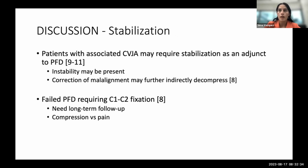So really, this review brought up the question of is fusion necessary or not in these patients? It may be that some of these patients with anomalies may require stabilization as an adjunct to posterior fossa decompression. There may be instability present, and correction of the malalignment can further indirectly decompress the tonsils and the brainstem if there is compression. And then the one paper that highlighted failed posterior fossa decompression requiring C1, C2 fixation later on may highlight the need for long-term follow-up in these patients, especially if they're undergoing decompression early on in childhood, like pediatrics, maybe long-term follow-up into adulthood. And it also highlights a difference between symptomatology in compression versus pain, whether they're presenting with cerebellar tonsil or brainstem compression symptoms, or occiput and neck pain from maybe a deformity or the anomaly.